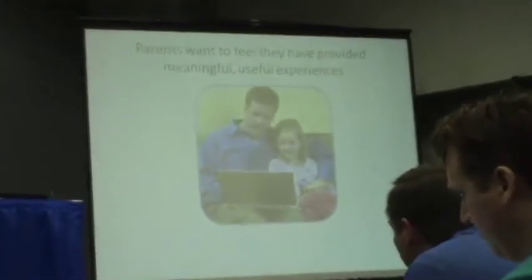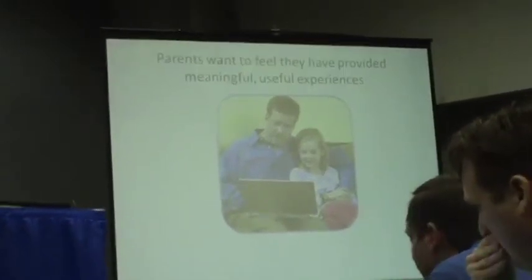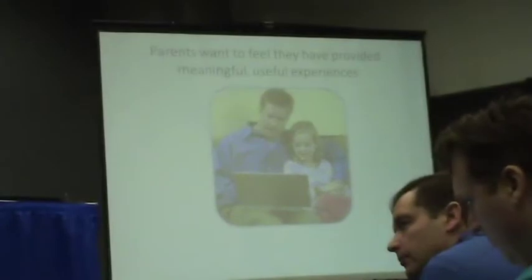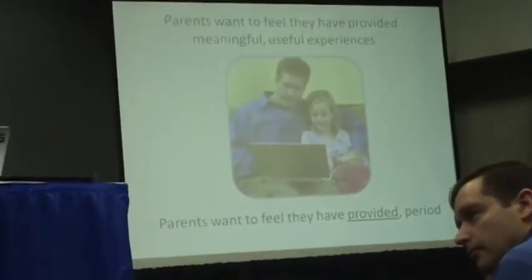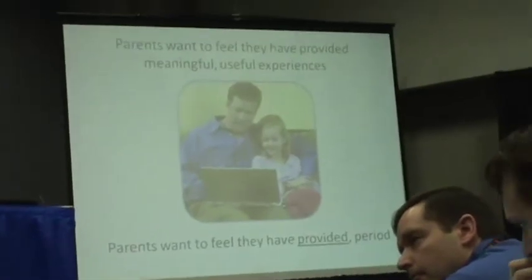And of course, parents want to feel that they've provided meaningful, useful experiences. It's very important to parents that they feel that they've led their children through experiences that are going to be meaningful and useful to them. And so very often those are things that feel educational or involve problem solving. And beyond that, parents want to feel that they've provided. And it's something I've seen again and again at the theme parks. You see that parents, we're not just going here to have fun.